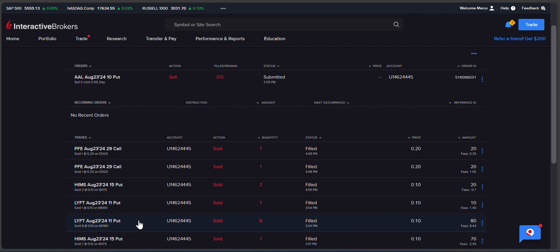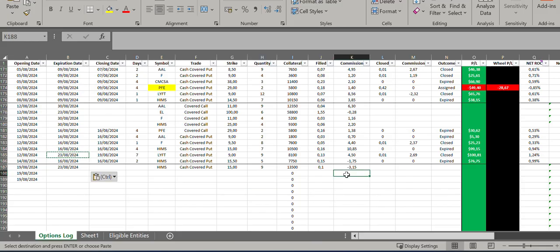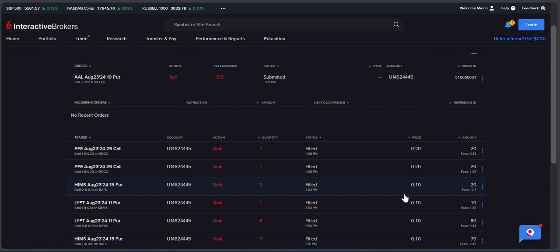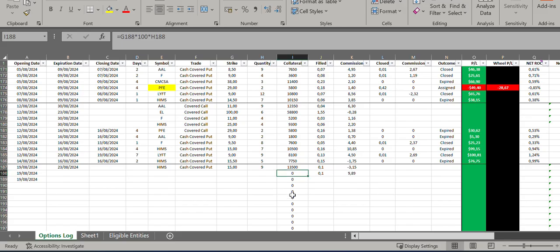Now, the puts on Lyft, which are also 9 of them. This is 844, so 944, 989. So the commission was 989, which is quite heavy. But still, this was the commission. Yeah, this was also 10 cents, as you can see right here, right? So also 9 of them. This is 10. This is Lyft. It's also a cash covered put with the same maturity, also 1 week. All right. So let's just save this.